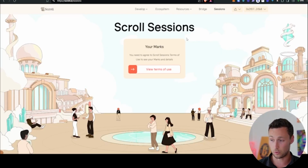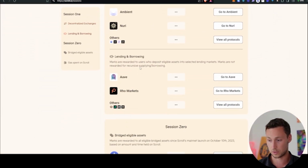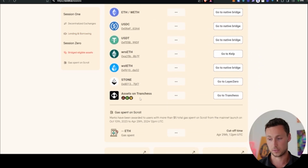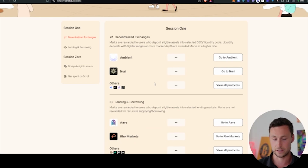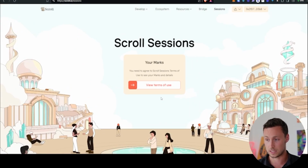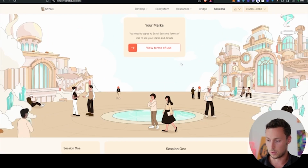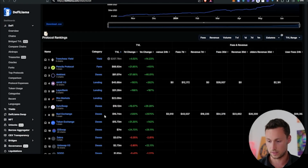On top of that, Scroll has an ongoing points program where you accumulate things known as marks for using assets on Scroll across a variety of DeFi platforms. And so what I'm going to look for here are platforms where I can either qualify for another airdrop or earn attractive yields while also earning these Scroll marks. So getting multiple farms in at the same time. And a few things that jump out to me on Scroll.